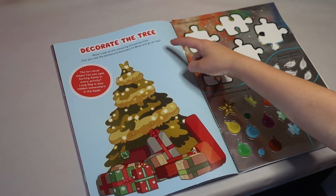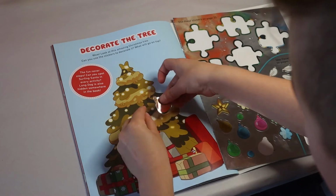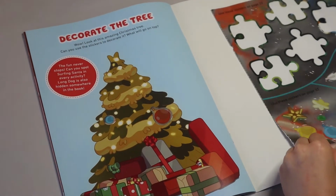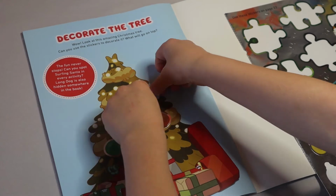Wow, look at the amazing Christmas tree. You can decorate it however you like. Now just remember to see if you can spot the surfing Santas. Oh, and there's also a long dog hidden somewhere.